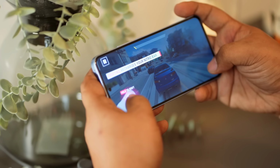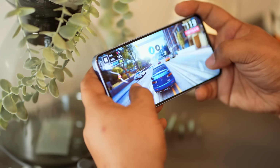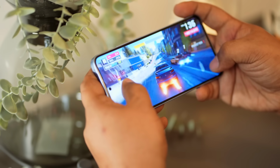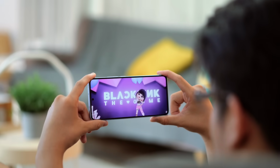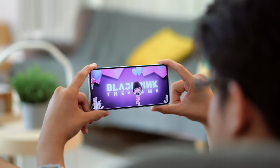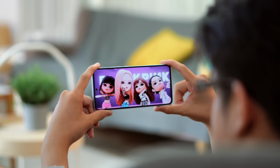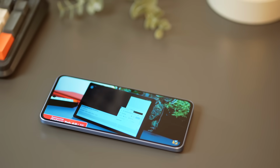The display greatly improves the viewing and gaming experience thanks to a high brightness mode of up to 1200 nits and a peak brightness of up to 2600 nits, along with 100% DCI-P3 coverage with 68 billion colors. Xiaomi 13T Pro also supports end-to-end HDR10+ and is protected by Corning Gorilla Glass 5.